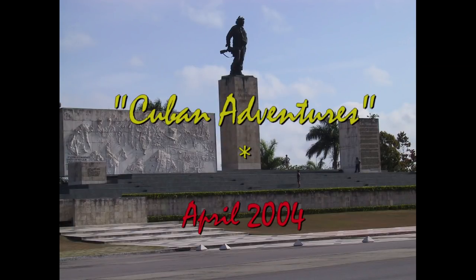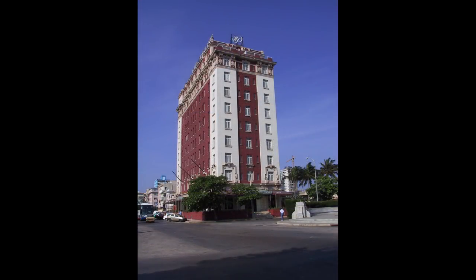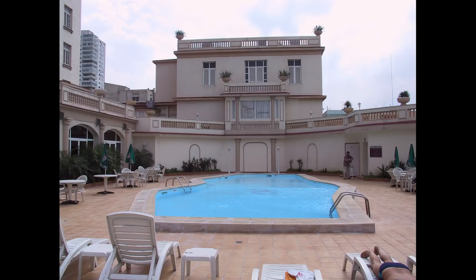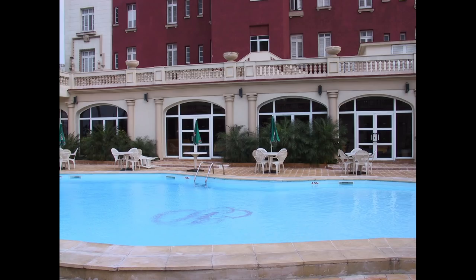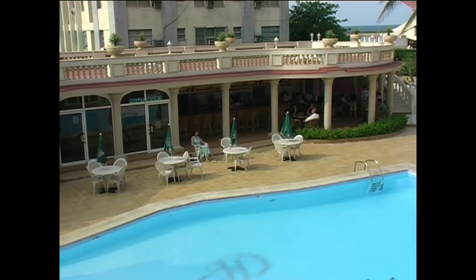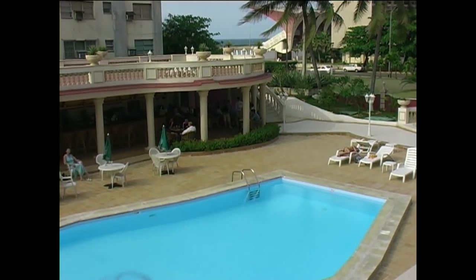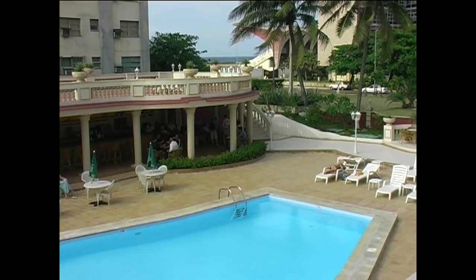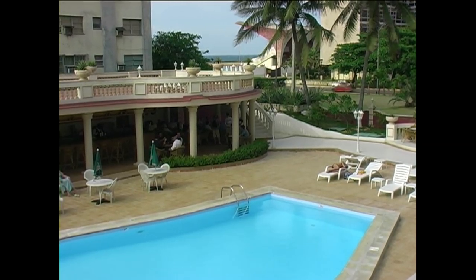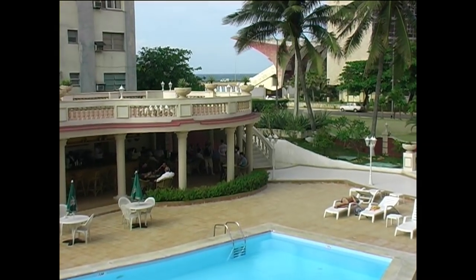This little film is the first of 5 films recording the visit that Sandra and I made to Cuba in 2004. And here we are in our hotel, the Hotel Presidente, at the extreme end of the promenade. We moved on from Havana and moved down country east, visiting various parts of the island, and concluded our holiday back in Havana. But that's 5 films away.